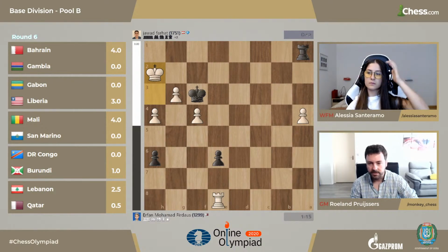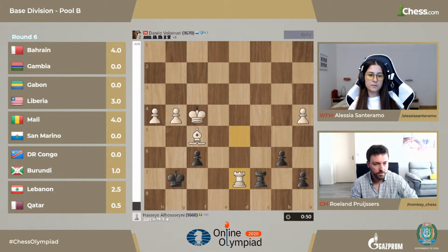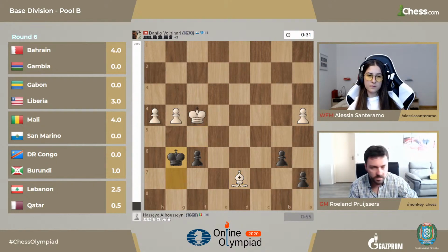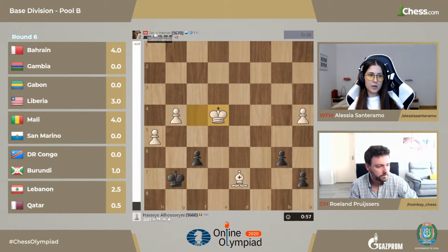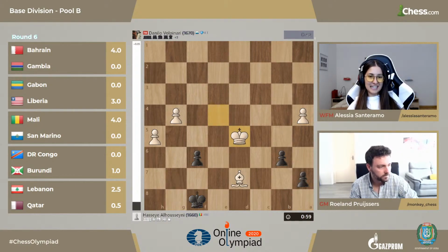All right. So once again, half a point for Lebanon. So the score is going up and up for Lebanon. And in this game, we have Mali versus San Marino. This is one of the last games. Here, the FIDE master from San Marino, Danilo Volpinari, is leading. He is winning, actually, not just leading. So this endgame should be pretty comfortable for him.